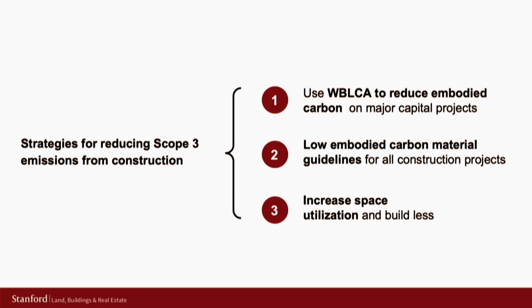I think we have 3 strategies. One, we're going to use whole building life cycle assessment to reduce carbon on major capital projects. And I'm going to talk about that today. That's really what I'm going to talk about. Two, we are developing guidelines for low carbon materials that we can use on every project.